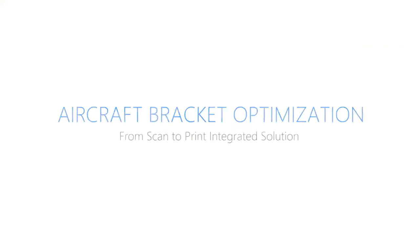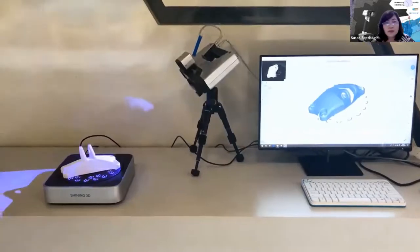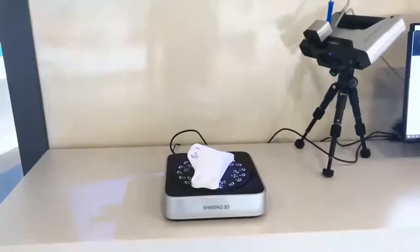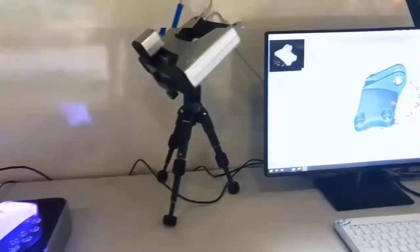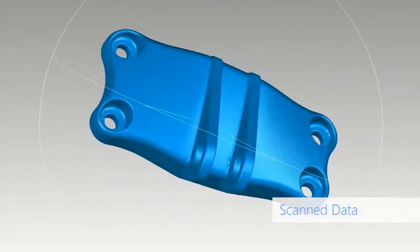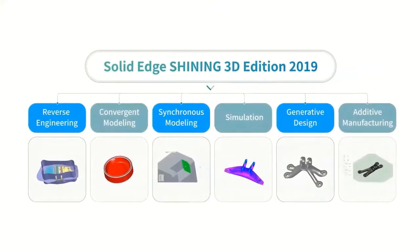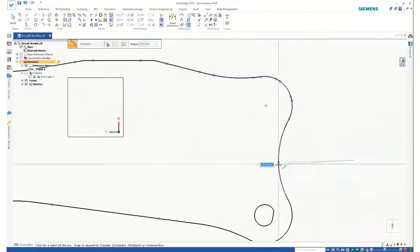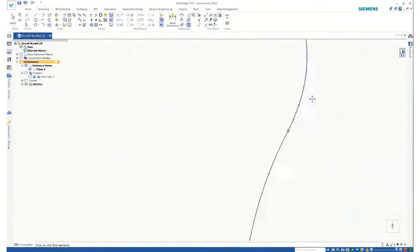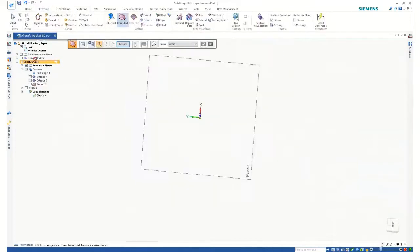Okay, so this one is aircraft bracket optimization. We would try to optimize this design. So we scan the old design first to get mesh data. Then we're going to use Solid Edge for the re-design process. This outline was cut from the scan data using Solid Edge.